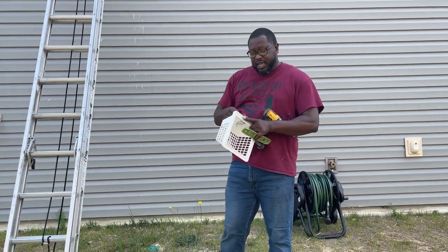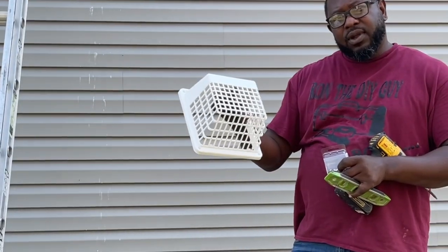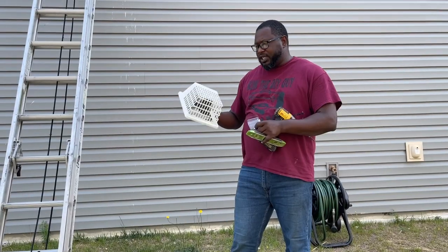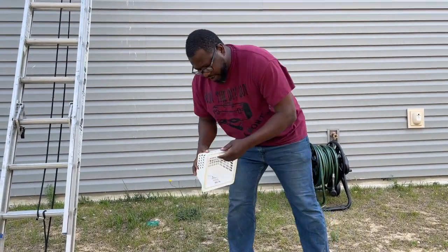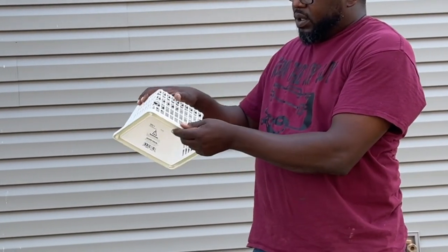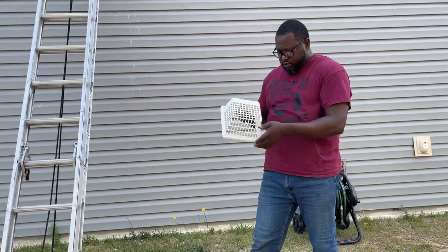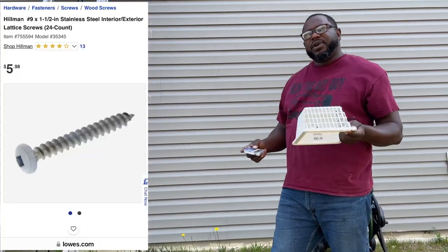Also, they make these cages here where the birds can come out, but they can't go back in. But this one is a permanent one, and you can open it, put it up there. It's just four screws. I'm going to be using these wood screws here. Put this up here, level it up.